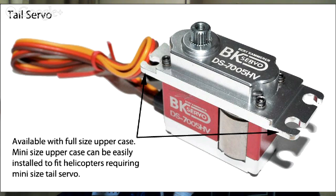And of course, you don't have that whole compromise of, well, do I go for a big servo on my little model which will perform better? Because it's not that long ago that the small tail servos were a bit rubbish, and they probably still are. But now you can have large servo performance on a small tail servo.